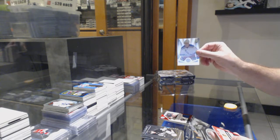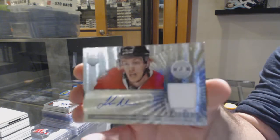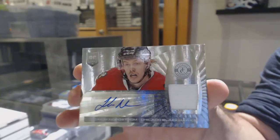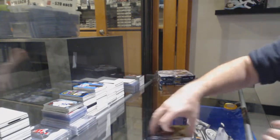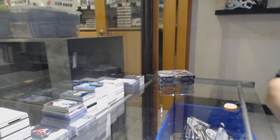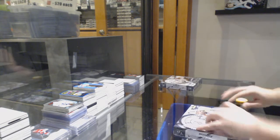Base. Jesper Fast for the Rangers. And our rookie jersey auto of Joakim Nordstrom for the Chicago Blackhawks. Two more boxes going in the break.